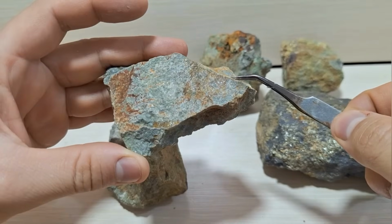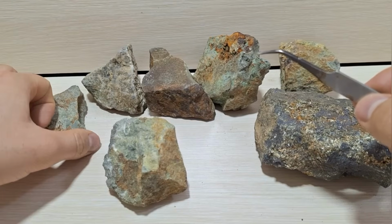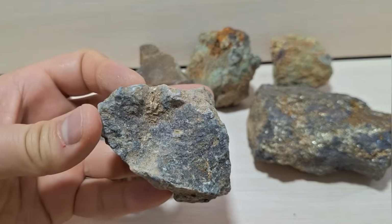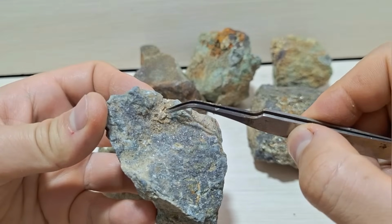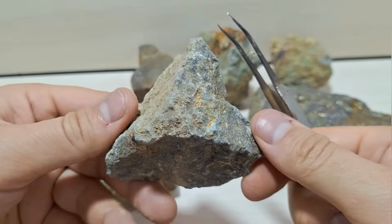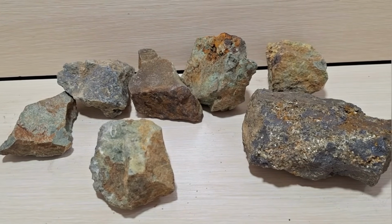I collected some stones from several different mines and I want to introduce you to a special form of gold. These mines contain gold sulfide. Gold sulfide is a form of gold that may also be found in pyrite and arsenic mines. Gold sulfide can only be dissolved in acids, but sometimes due to the presence of some kind of bacteria, it may be difficult to dissolve in boiling water.